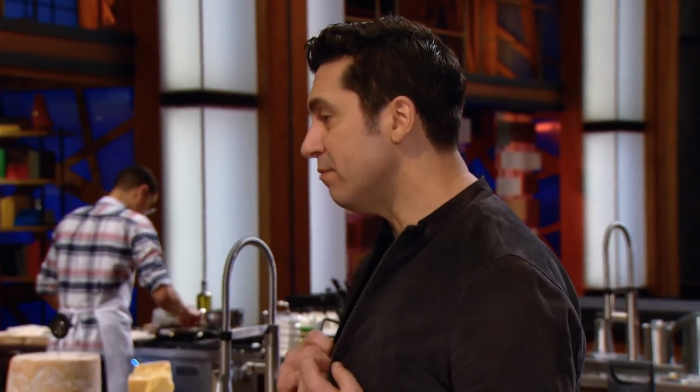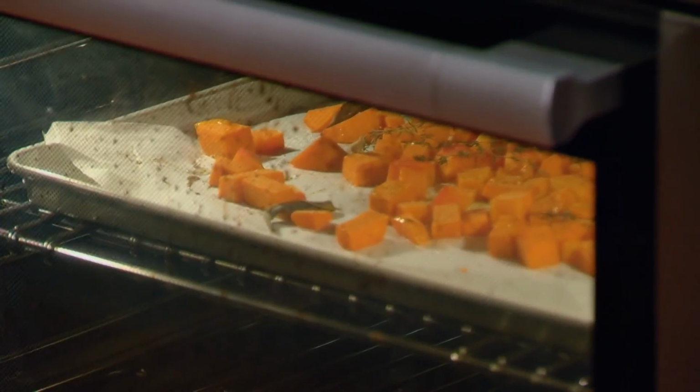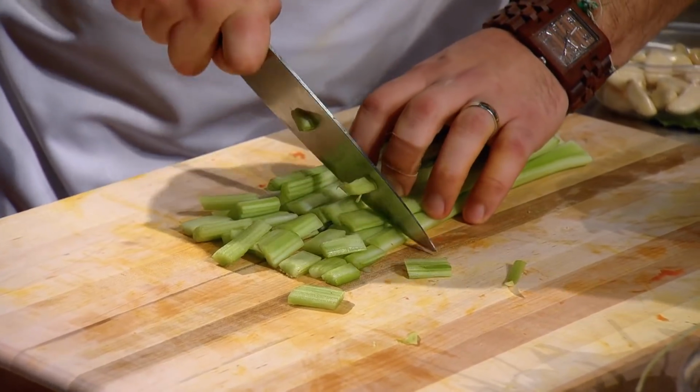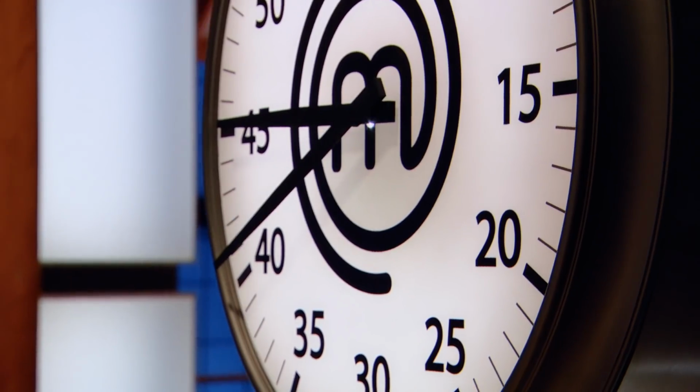Blue cheese soup? Yeah. And then second, I'm gonna do a butternut squash and blue cheese ravioli. And then for dessert, I'm going all out with a blue cheese cheesecake with a honey fig and ginger compote. I'll be honest, I'm a little bit concerned that you right now are biting off a little more than you can chew. I'll show you, Chef. You know, I'm definitely the hardest worker in the room. Good luck. Lots of time, tons of time.